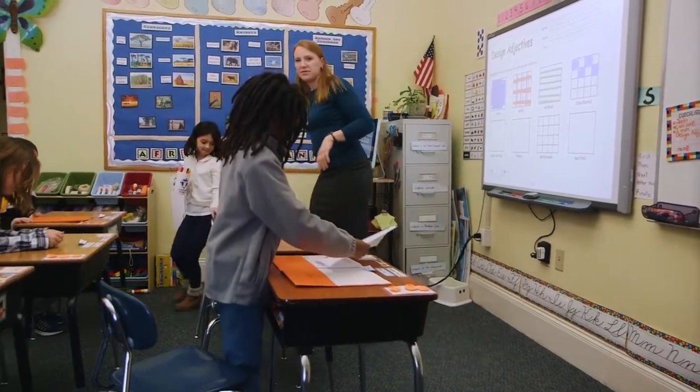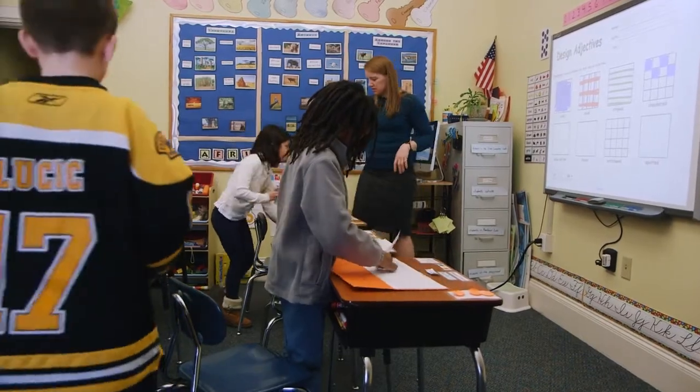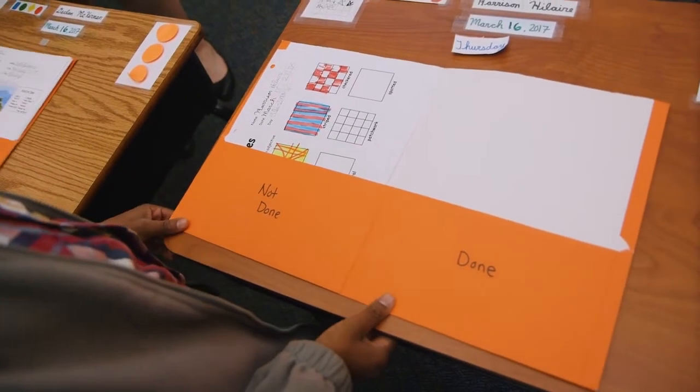I can just see how proud they are. It's really nice to see them ingraining it into what they're doing every day and organizing things on their own when you haven't asked them to later on in the year.